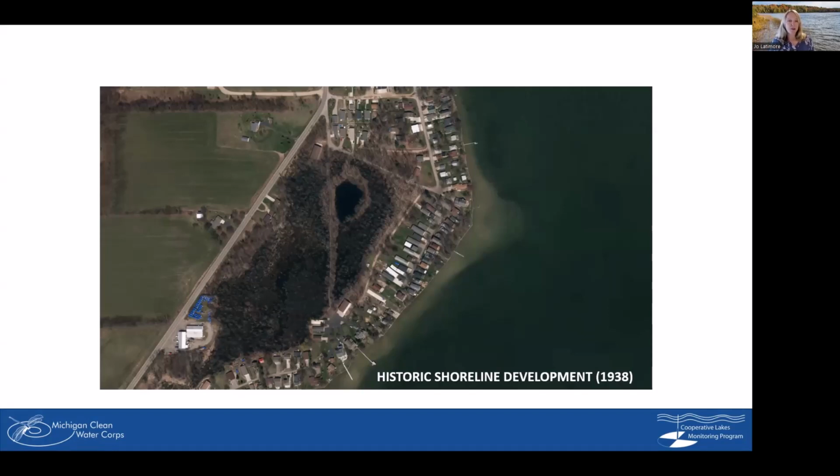We also tend to remove natural vegetation, trees, vegetation in the water itself. That's really important habitat. Trees are also super important. When they die and fall in, they make habitat, and we'll see examples of that a little bit later.